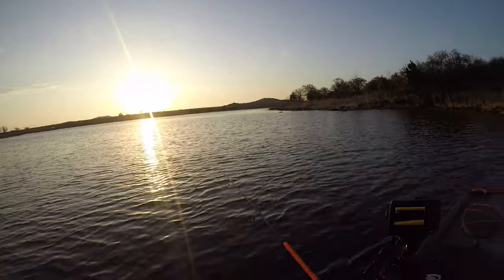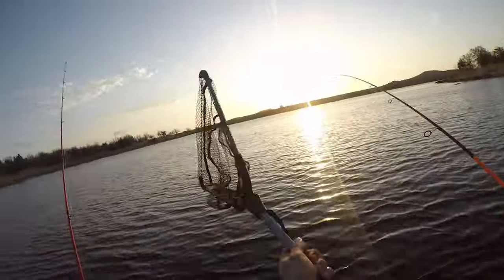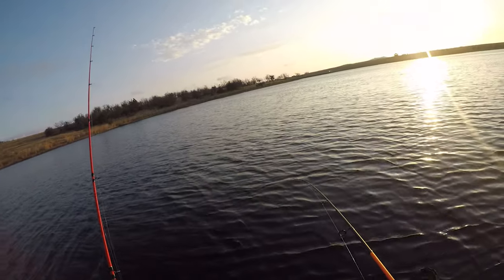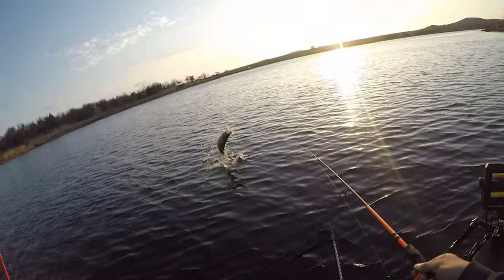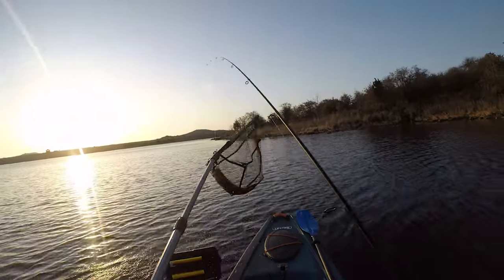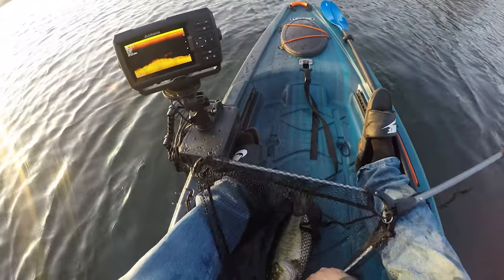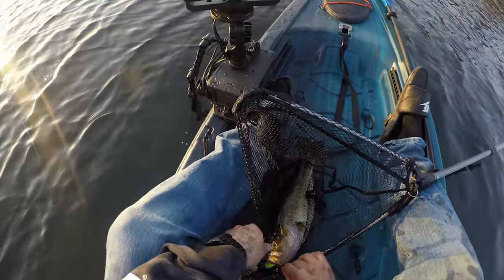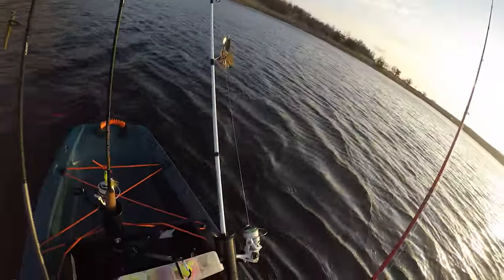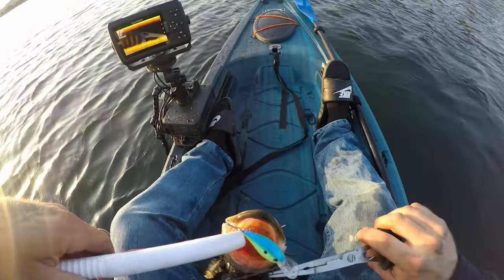Got him. Looking for some pre-spawn bass. Got this guy right here. Oh yeah! First one of the day. Got him on that medium diving crankbait. Very first cast I made today.